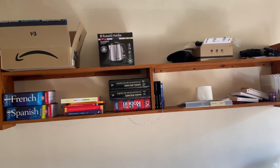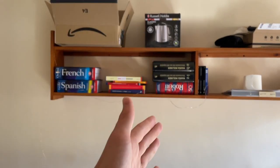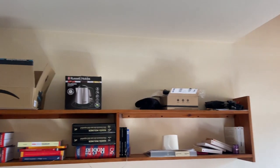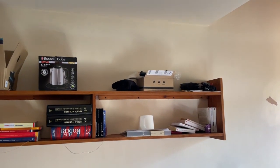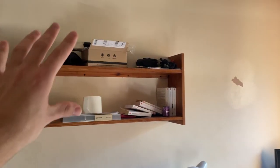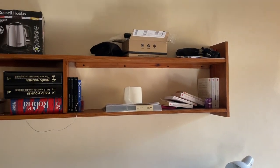Up here we have some shelves that I actually really like. Dictionaries, grammar books, and more dictionaries. And then up there, we're just storing some boxes. A little box of cycling miscellaneous. Spanish books, French books, random stuff in the middle. The toilet roll is for emergencies if the college supply runs out.